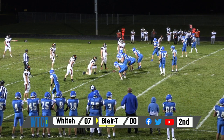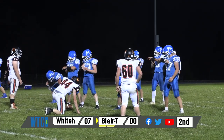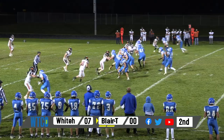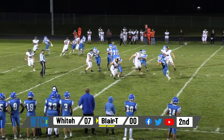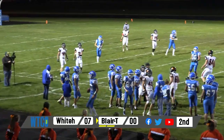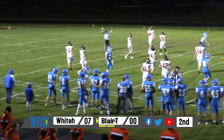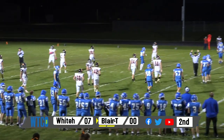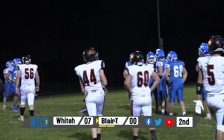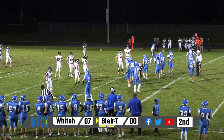Second and 10 for the Wildcats. Again, out of the shotgun, trips receivers to the right side. Everybody stops, looks at the wristbands. Whoa. Ball's snapped. There's a hold. A handful of jersey there. Left side, and as they come around, I think he's going to lose a yard. I'll wait and see again till they set the football down, we can't really say. Yeah, a loss of one.